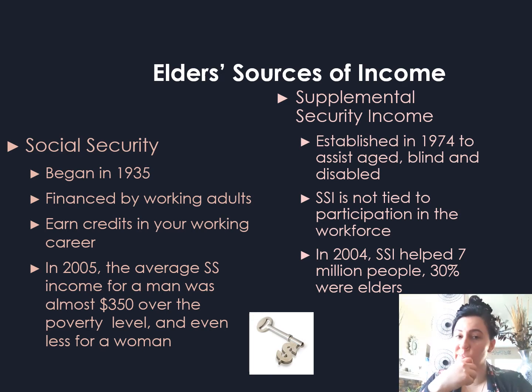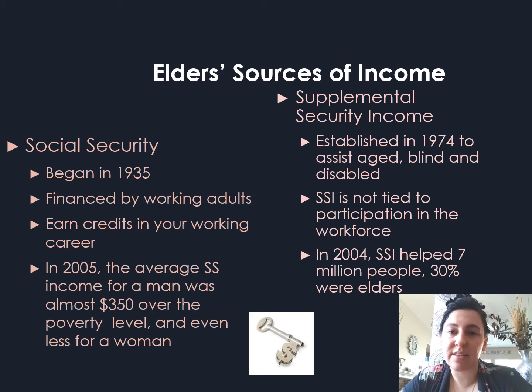So Social Security doesn't provide that much. Okay, it's not that great. It does help as a supplemental source of income, but it's difficult to live off of Social Security alone. Next, there is supplemental security income.